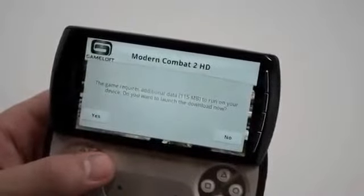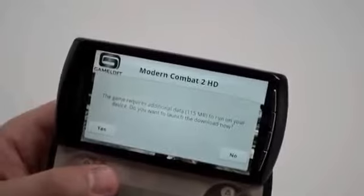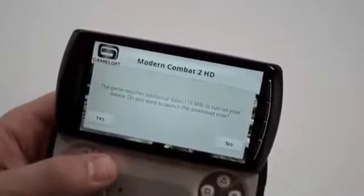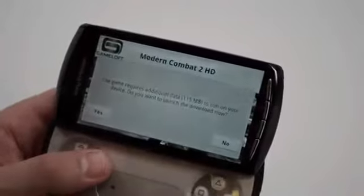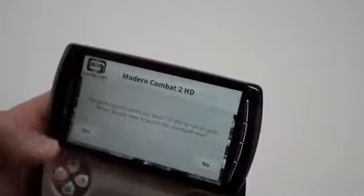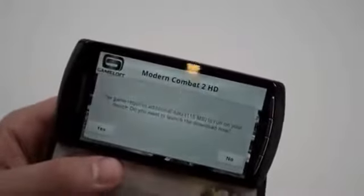So here you see what I was talking about earlier. A big bummer. I updated the game earlier. It downloaded a 5 megabyte file, real snappy. And now, as I want to show you Modern Combat 2, I have to download a 115 megabyte file. I have to do it over Wi-Fi. And from my experience, this is something that is somewhat prone to failure.